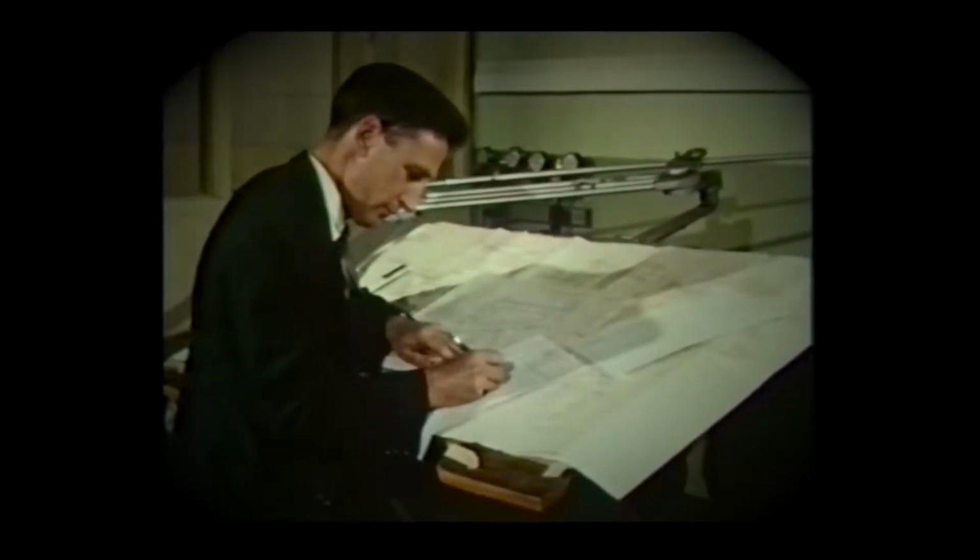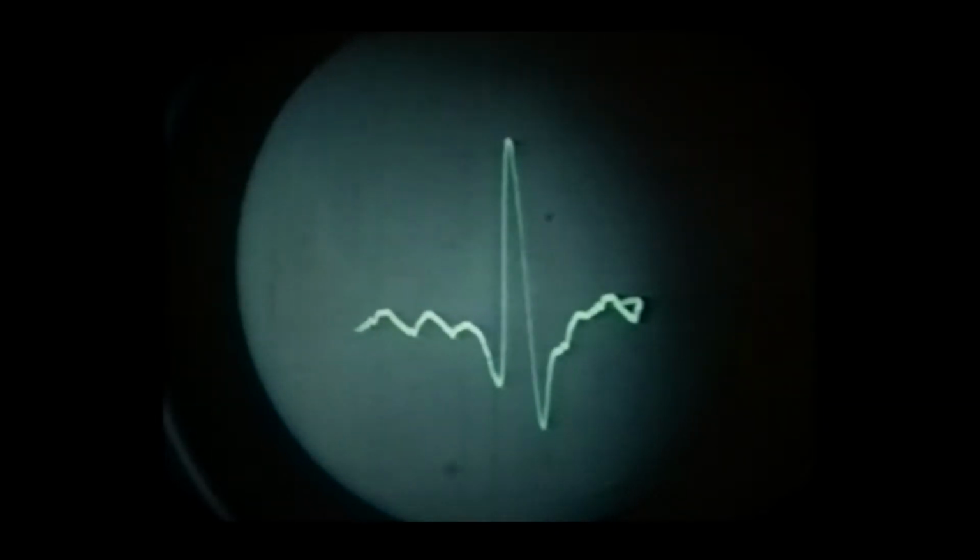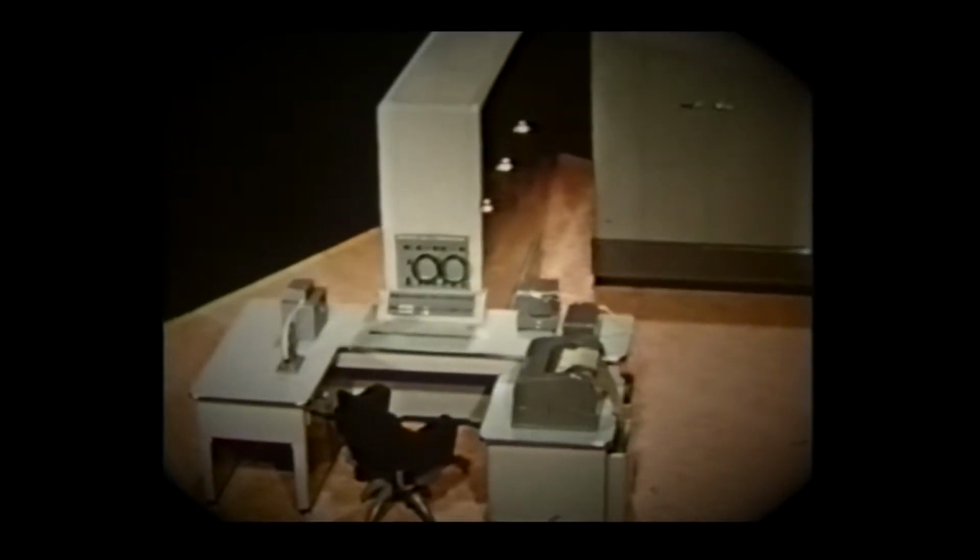Pegasus is a machine which offers to scientists and designers a practical new tool for their work. A tool which offers opportunities of opening up entirely new fields of endeavor and investigation.